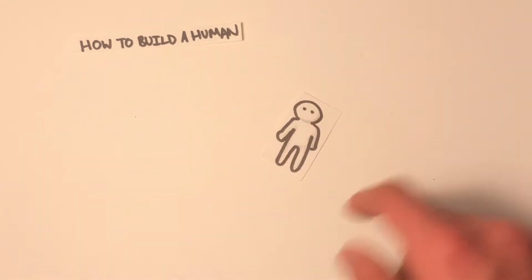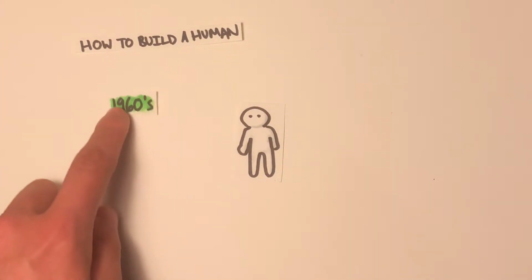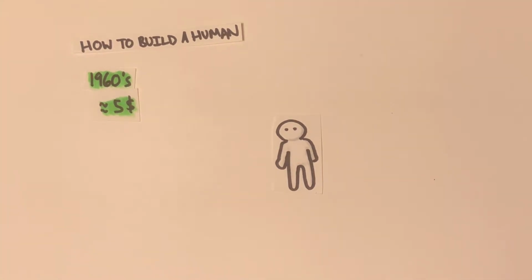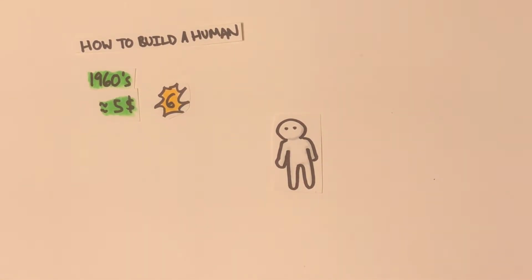If you ever think about the human body, have you ever wondered what makes it up? Now you probably know that, but how much would it cost to get all the ingredients to make a human body? In the 1960s, it was estimated to be only about $5. That wasn't very much to make the human body. This also only includes the main six elements that make up the human body, and I'll get to that in a second.